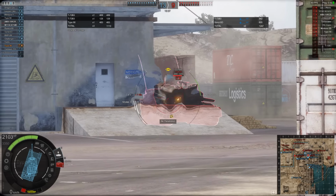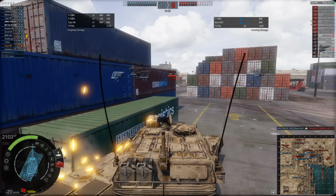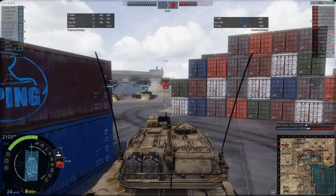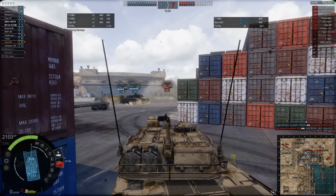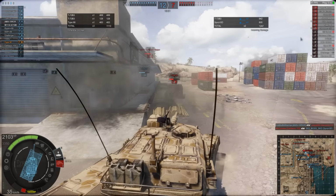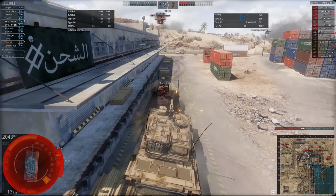I see him firing again. I shot again there, and that should have gone through, but the angle meant it was a no penetration. He fires at me, I bounce, I fire back, damage his gun. Our T-80U and our Leopard 2A5 are kind of playing with it, and this is where I decide to say, sod it, I'm going ham. I fire, no effect. I kind of ram into him and get a little bit of damage done.